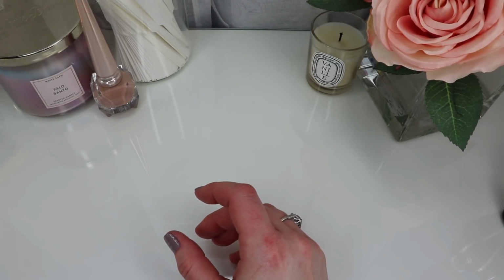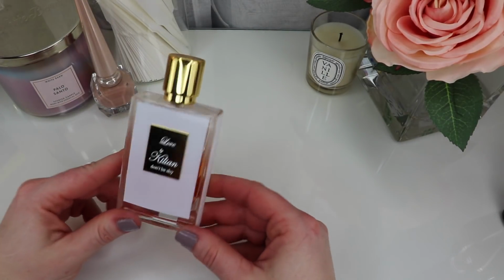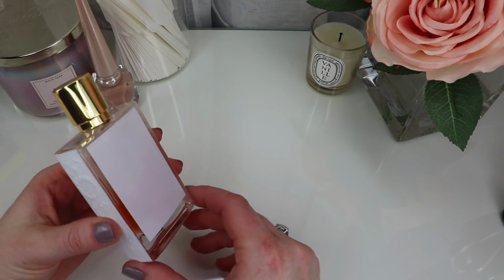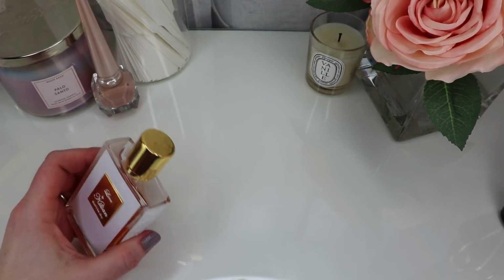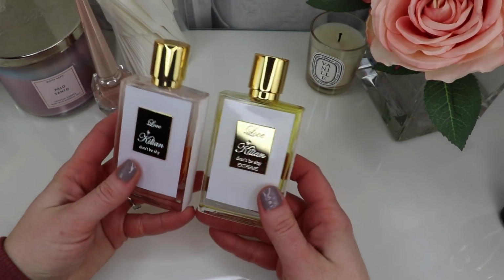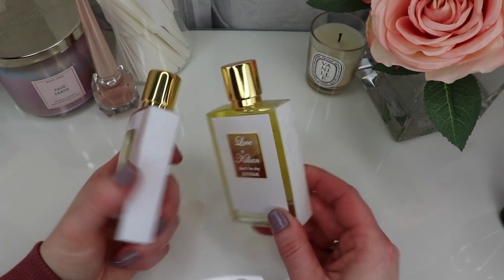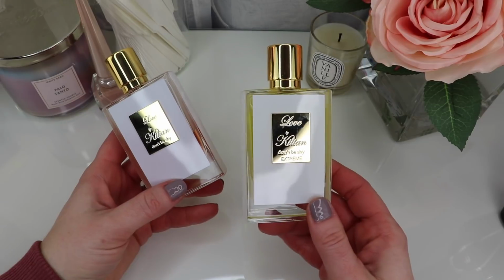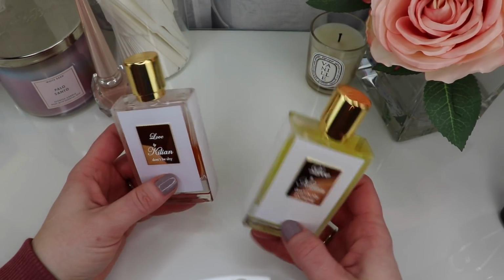Oh, here's one that won't surprise you if you watched my video recently. So I'm going to sell Love, Don't Be Shy by Kilian. It's a really nice fragrance. It smells like Fruity Pebbles. Simple as that. But the reason why I am selling that one is because I got the new extreme version. Here you go, you can see them. The color of the extreme version is incredibly different. This is yellow and this is very dark orange kind of colored.